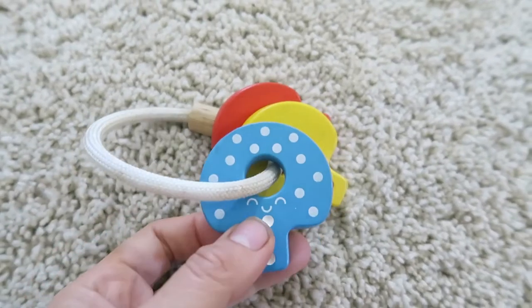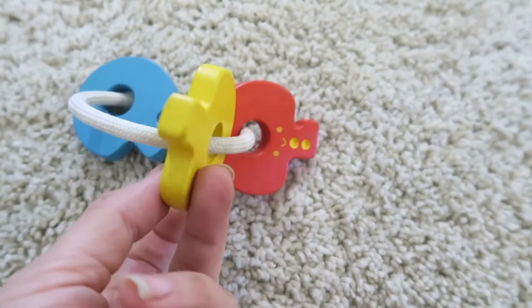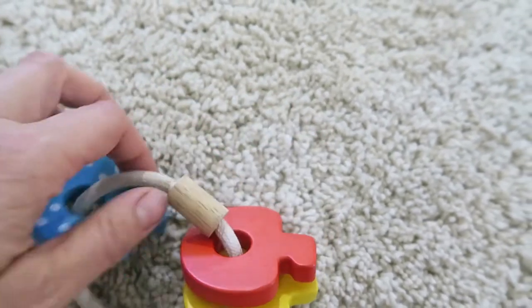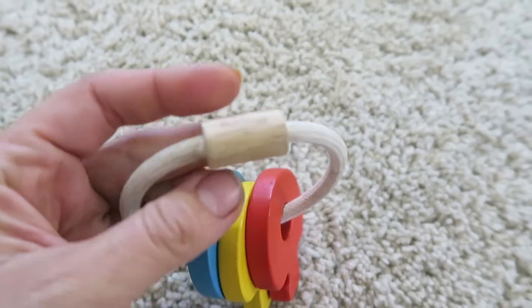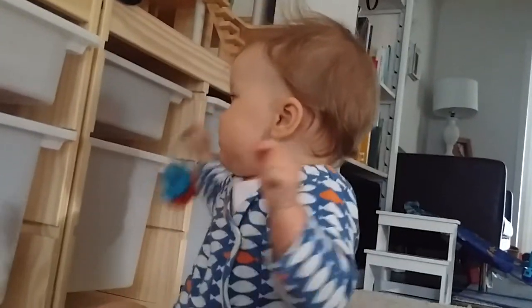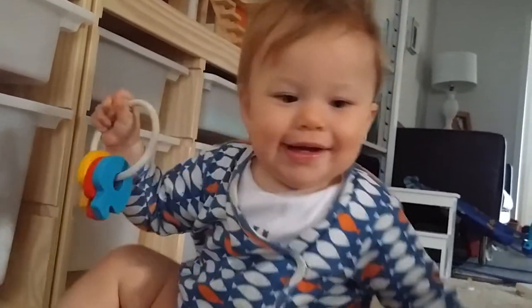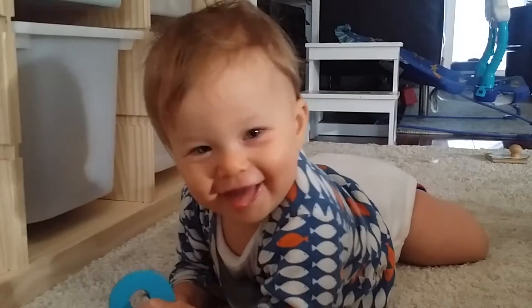So the next toy I want to show you guys is this Plan Toys Keys. This is a great little toy because it's really soft. This part is really soft, and there's a little bit of wood there, and then the keys are all made out of wood. But what I like about it is when she was younger, and even now still, she would hold it and then just kind of shake it really hard. She would look at the color. She really loved looking at this, shaking it, like I said, and she liked to teeth on it. She liked to bite on it a lot. So this was definitely a favorite of hers when she was younger.